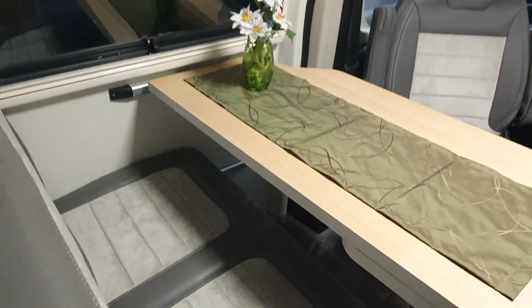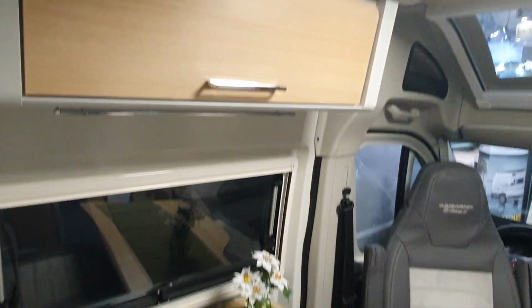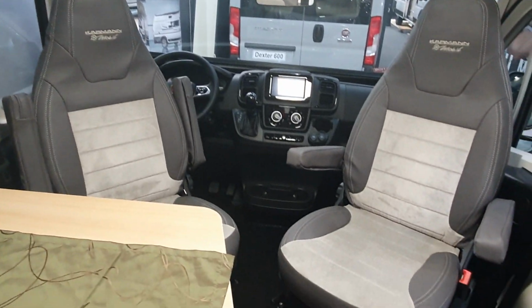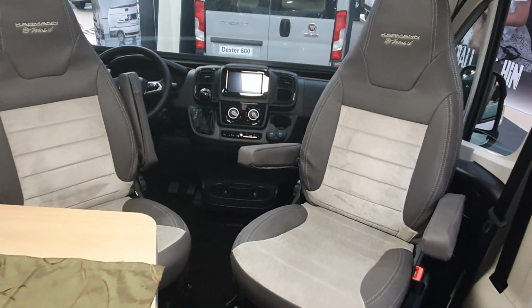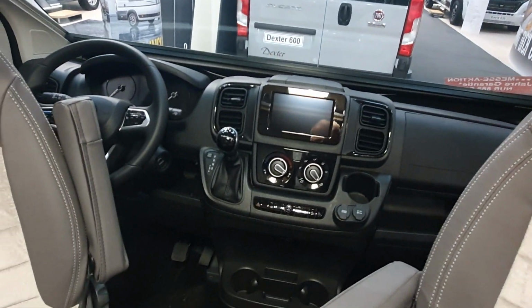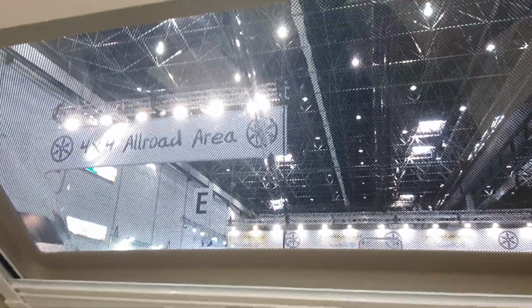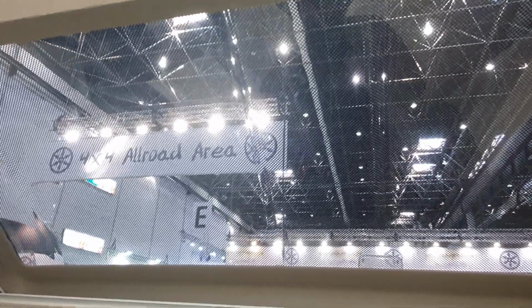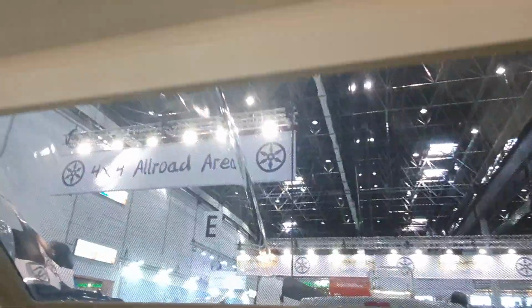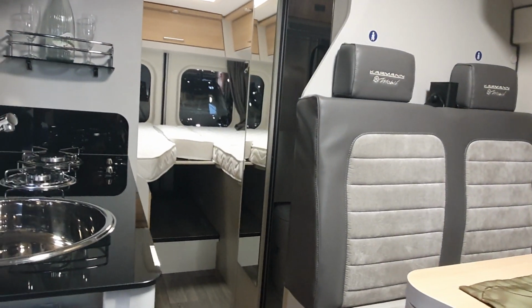Sensible sliding door here, and right, so up front, table, bench, bit of storage, and they're looking up front. This obviously has an automatic gearbox, so that would have added a bit to the price. The panoramic window is great, as is the one above. Now let's just look down the vehicle.